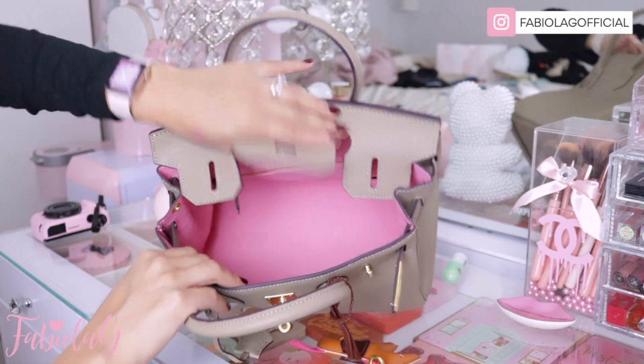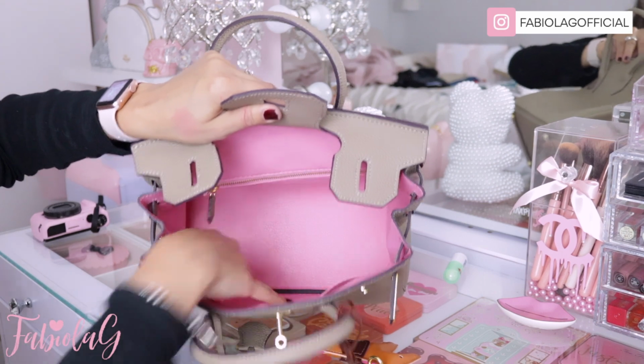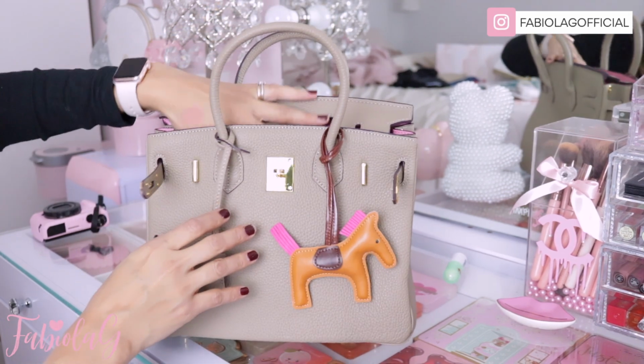And as you can see on the inside, it is super spacious. You can fit so much in here. It's also made out of really good quality material. And I just love that combination.